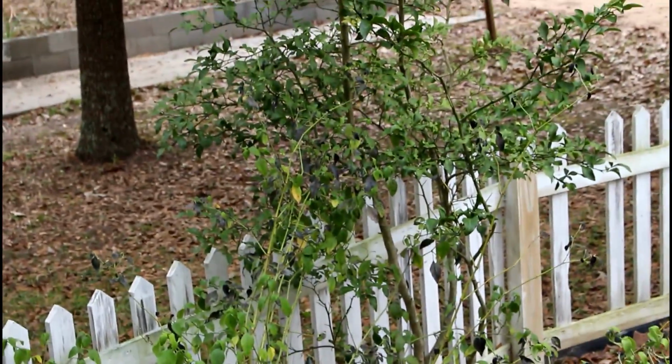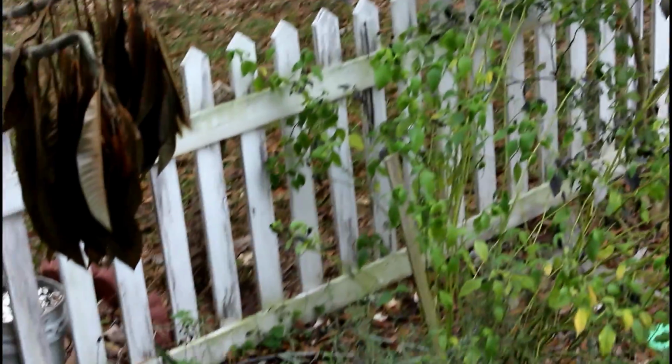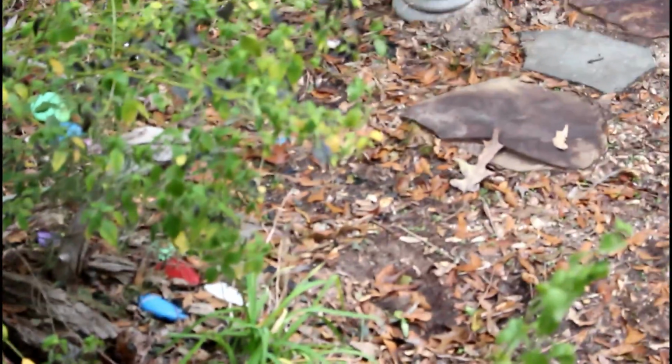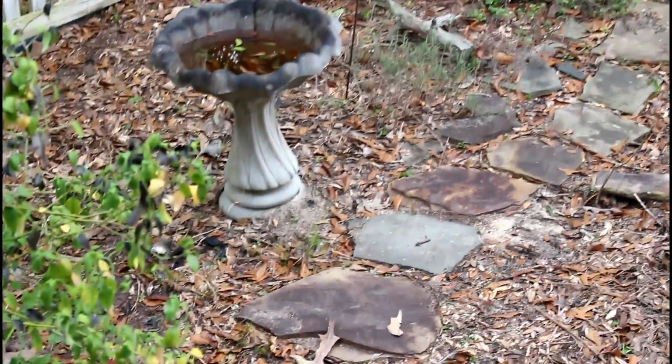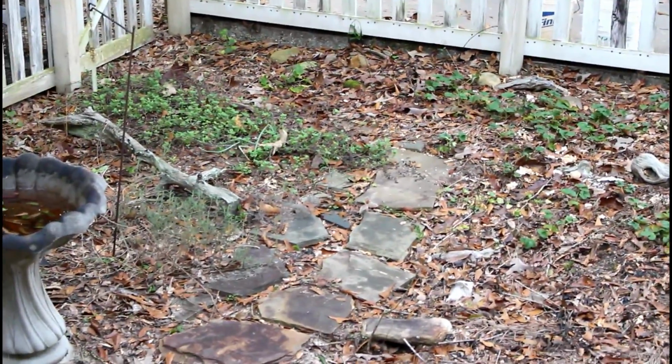We just didn't have time to move everything. My shrimp plant got a little bit, but not much. And overall, the rosemary did great. Everything that we left in the herb garden seems to be doing okay. We cut back everything we could.